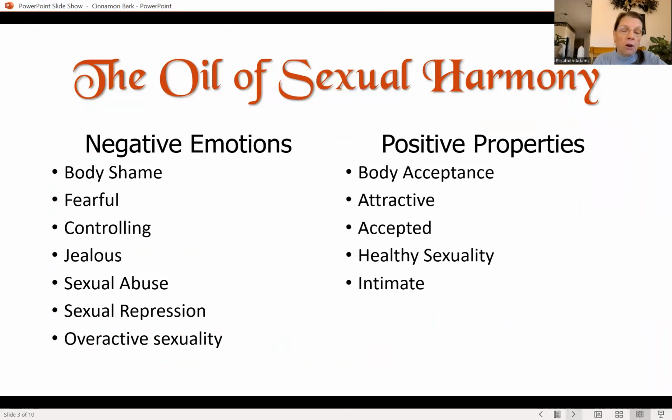So cinnamon is the oil of sexual harmony emotionally. Cinnamon strongly supports the reproductive system and helps heal sexual issues. It assists individuals in accepting their body and embracing their physical attractiveness. And parenthetically, I'll put in, whether we think we're attractive or not, it can help us deal with it. Cinnamon dispels fear of rejection and nurtures healthy sexuality. It also assists individuals in relationships where insecurities are shown by jealousy or control. It encourages the soul to let go of control and allow others to be free. Cinnamon can nurture strong relationships based on mutual love and respect.